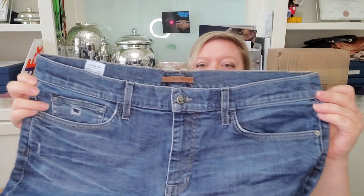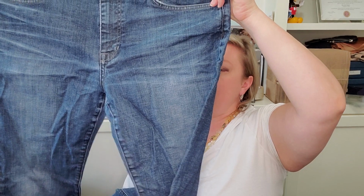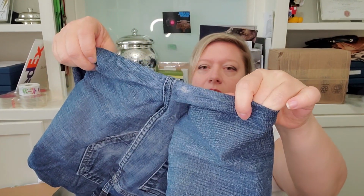Next, we have a pair of Joe's jeans, so that is good. Joe's can sell well depending on the style. This is a waist of 36 and the fit is called the Brixton. So I will have to look that up. But these are not in good shape. There's a hole right there. So that's sad. Okay.